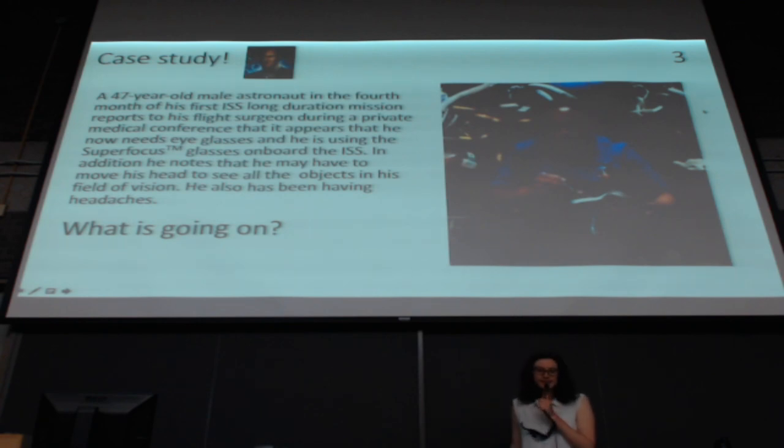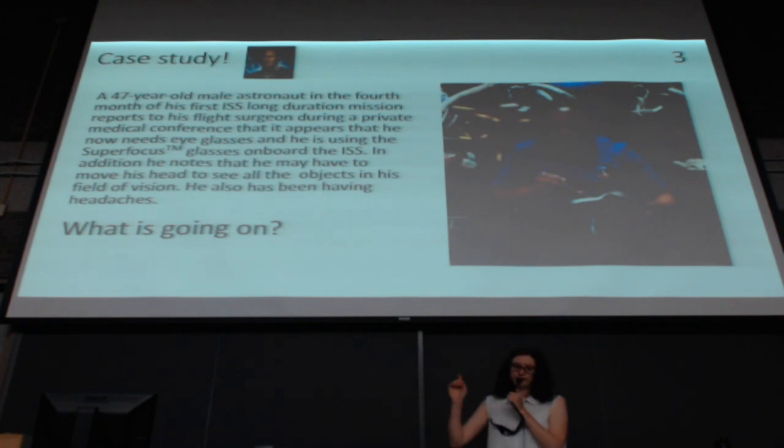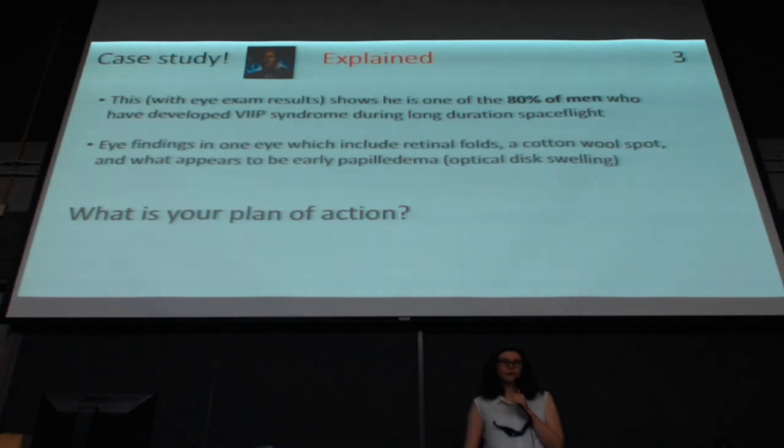So, we have a case study. We have an astronaut who's in his fourth month on the ISS, and now he finds that he needs glasses. He's using some fancy glasses on board, and he finds that he has to move his head to see all the objects in his field of vision, and he's having headaches. What's going on? Yeah, exactly, VIIP. So he's one of the actually 80% of men who develop this syndrome during their spaceflight.